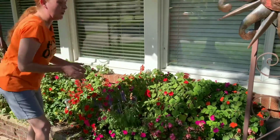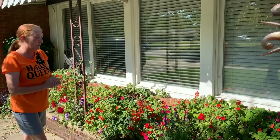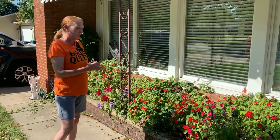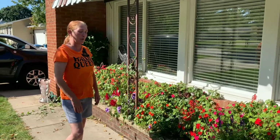So no, if you guys have not bought Dairy Dew, you need to. That's the only thing I did different this year, is I just kind of put it in with my soil. I didn't even water as much as I usually do because that's how perfect it was.